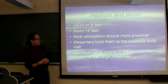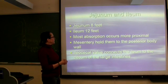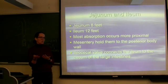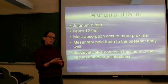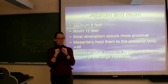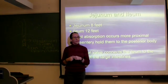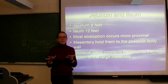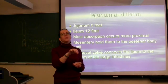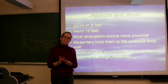Jejunum is the next part. I have them wrapped together. 8 to 12 feet, most absorption of foodstuffs is going to happen along this point. They're both secured by that mesentery to the posterior abdominal wall, just like I showed you with a scarf. And you'll see when you dissect the intestines out in the cat that they're held in place, but they're movable. Because we want these to move because we want to turn foodstuffs in them. Okay.